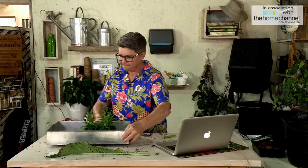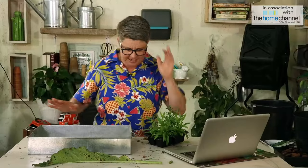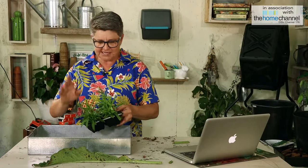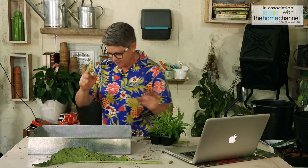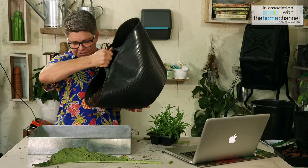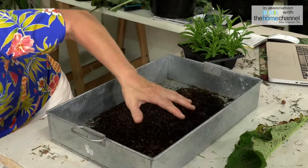So, let's pretend that this is our garden bed, and we're going to be planting some beautiful little dianthus sheba. And this is what I see happening so often in gardens. Of course, we've got a bit of soil in our garden bed. So, let's just add a little bit of soil here. Okay, so there we've got a bit of soil in our garden bed.